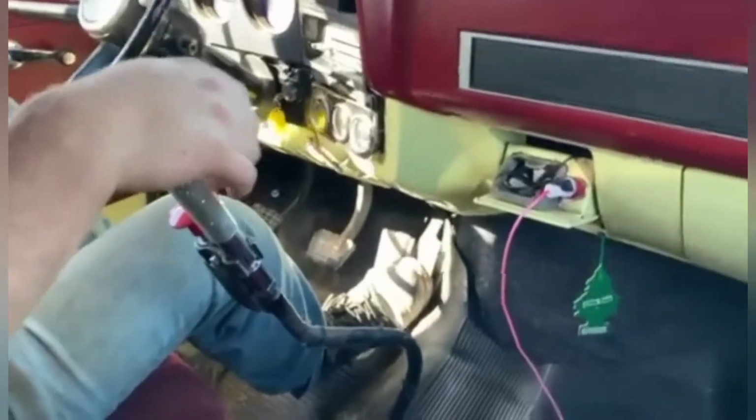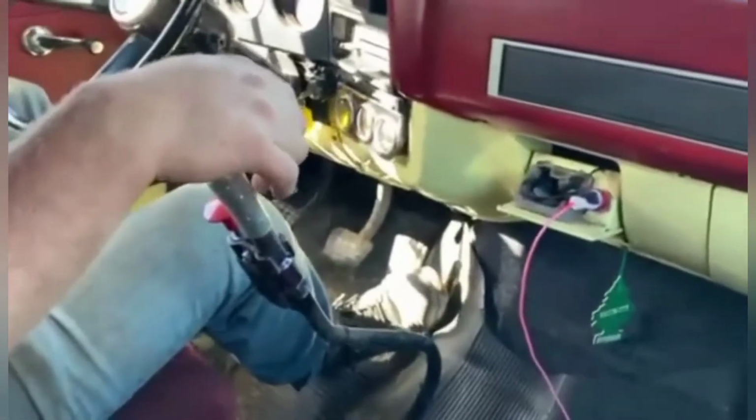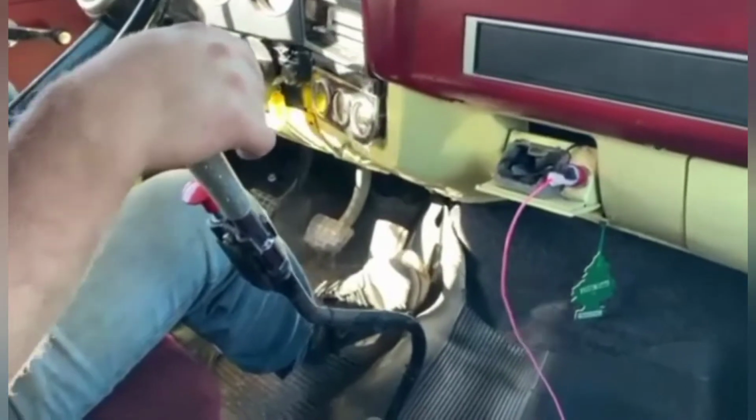It's an older truck built in the early 80s, so its top speed is pretty limited. It's not a very fast truck, but it gets the job done.